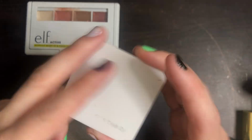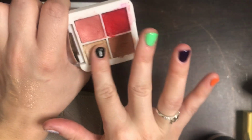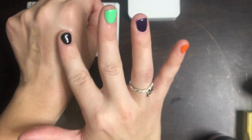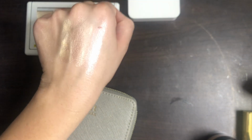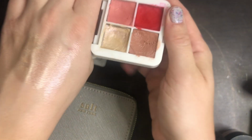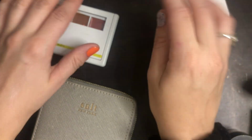Then I also have these palettes. So I've got this one from RMS Beauty. And again, like I mentioned before, I don't get along with their products super great. I just find they break up kind of easy. So that is the cream highlighter from this little mini palette I got. It kind of shines pink. It's actually pretty similar to the e.l.f. stick. And it stays kind of glossy and sticky, but it does look really nice. And I find out of a lot of these products, I tend to use this one the most. If you look, there's actually a pretty good pan in there. So yeah, that's the cream highlighter from this.